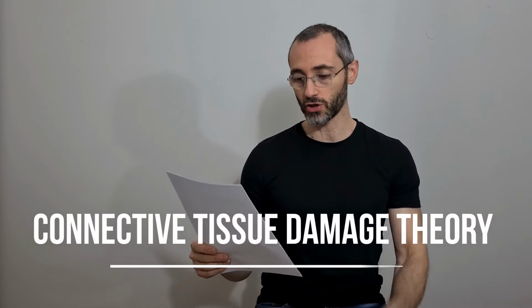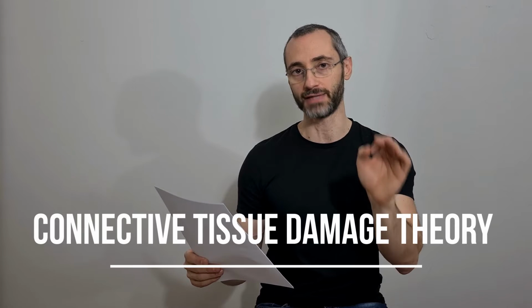And this is the eccentric contraction. The isometric is, for instance, when I stay here, I apply a contraction to my muscle. Now I'm contracting my biceps, but I'm not extending or shortening my muscle fibers. It is an isometric contraction. Having said that, the first theory I would like to mention is the so-called connective tissue damage.